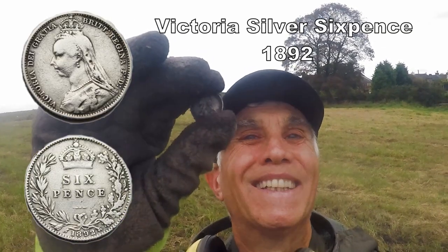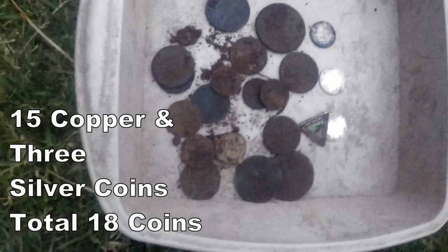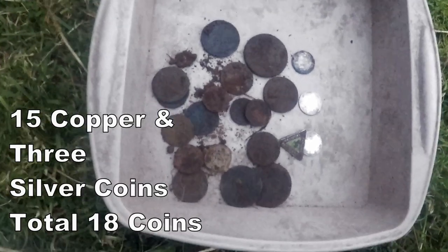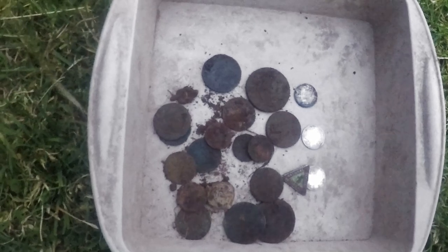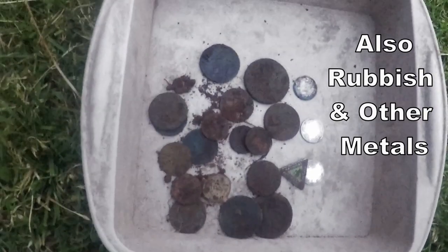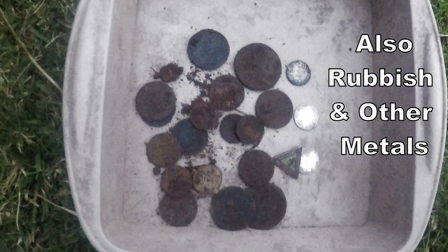No problem. Well, there you are, 18 coins I've pulled out of a field which we've done three times, got two footpaths in, and that's what came out today. 3 silver and 15 copper coins and a badge. So that wasn't bad at all, really. There we go, that's 5 hours detecting.